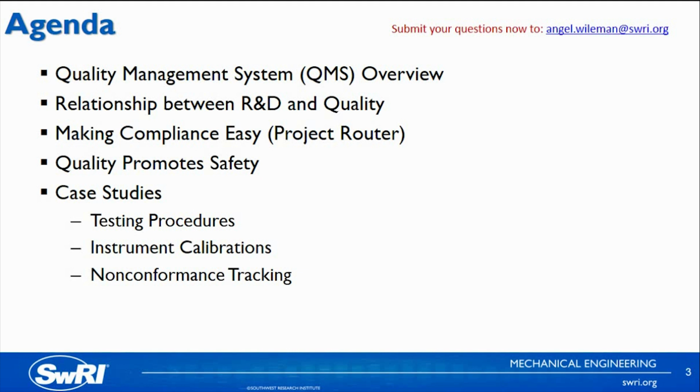Safety is a huge component in most businesses, and we'll discuss one of the many ways that a quality system can inherently promote safety practices. I'll also present 3 case studies of ways that we use the quality system to control different aspects of our business, including testing procedures, instrument calibrations, and transparency through tracking of nonconformances. By the end of this webinar, you should have some really great and specific ideas of ways that you can boost the safety, accuracy, and reliability of your work processes. If you have more in-depth topics to discuss, my email address and phone number are available at the end of this presentation.